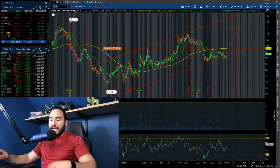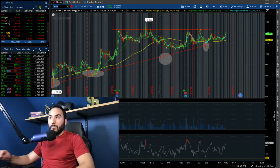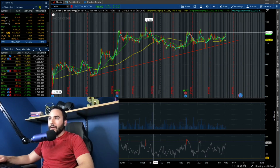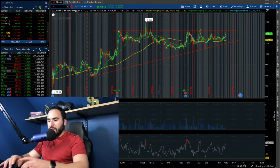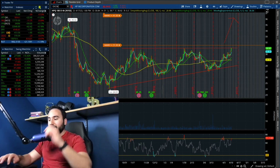And the next stock is DXCM, also known as Dexcom, which you guys can see we've covered this before. But let me clear the drawing set and draw some fresh lines here. There we go. What we have here is very similar to what we had on HPQ. It was HPQ, right? Let me refresh my memory, guys. Yeah, HPQ, we had an ascending triangle. Same thing here with DXCM.